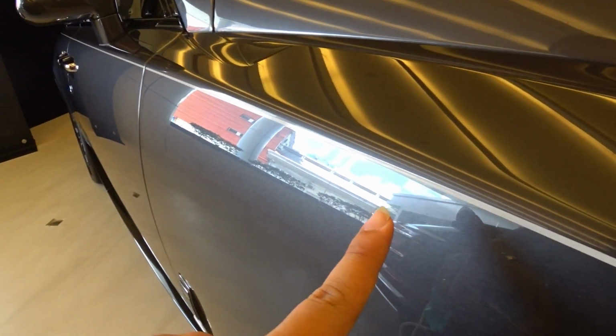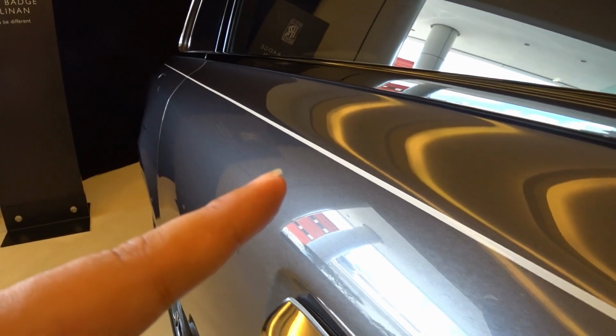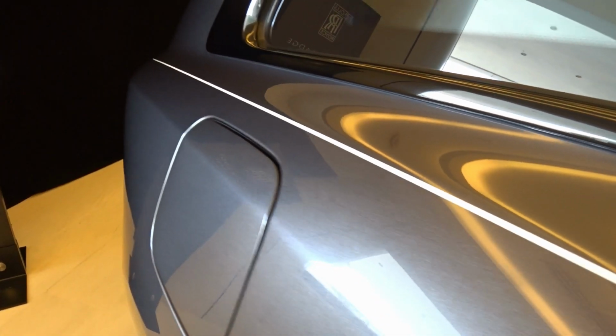So I just want to point out one interesting thing here. This is what they call the coach line. And this is not a sticker. This is a hand-painted line that only one person in the whole world is able to do. That person's name is Mark Cort. This line is hand painted by Mr. Cort, left side and right side. I'll just show you on this side as well.